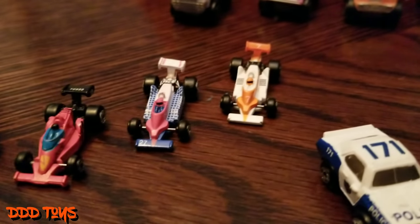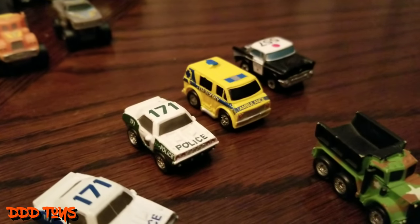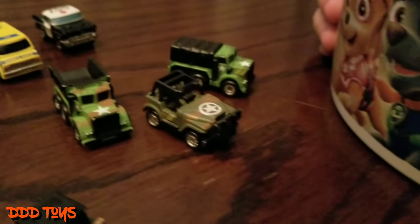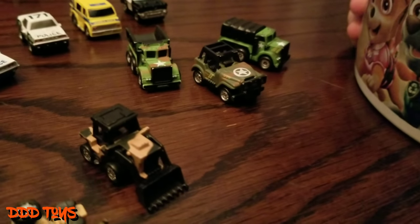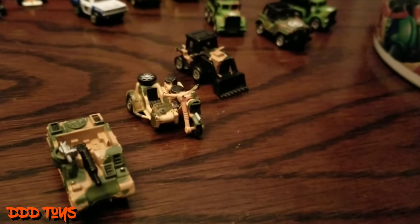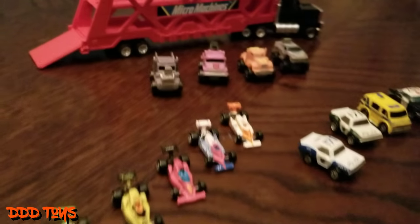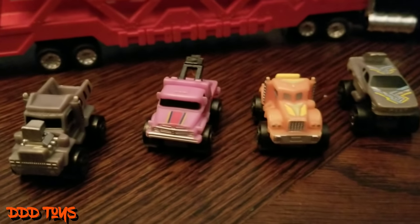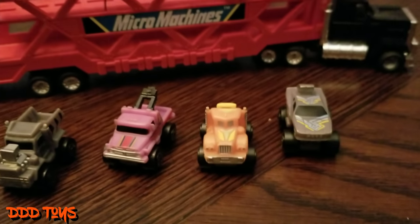This is one of my favorite sets here with all the Formula One cars. Then we have police cars and ambulances. And then we have these, an army truck set. Bunch of army micro machines. So way over here we have some guys, I don't even know if they're micro machines, but they can change color in the hot water and the cold water.